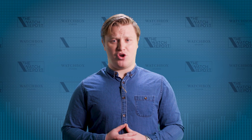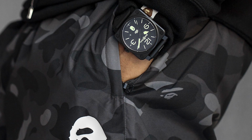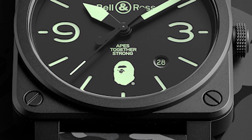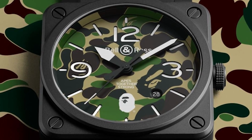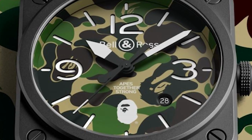The Japanese streetwear brand Bape has teamed up with Bell & Ross to celebrate Bape's 25th anniversary. To do so, the collaboration has released 2 limited edition BR0392 models, both sporting the Bape Ape logo on the dial. The first edition will be limited to just 25 pieces and will come on a Bape gray camo strap. The second version is limited to 100 pieces and will come with a Bape green camo dial.